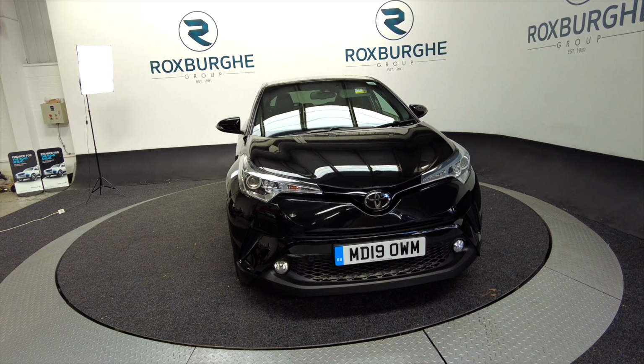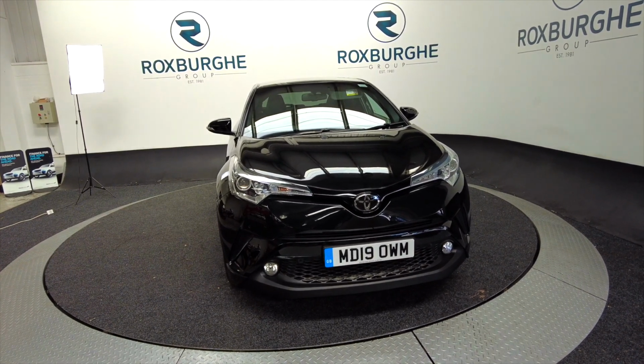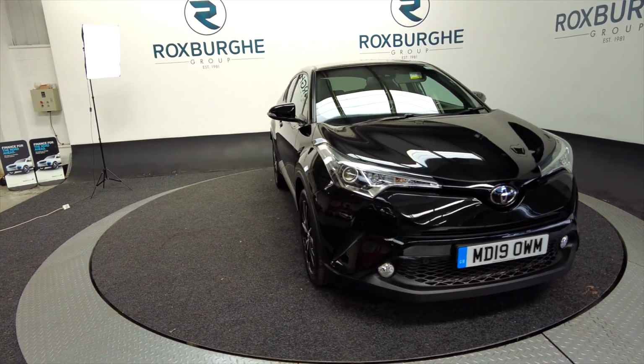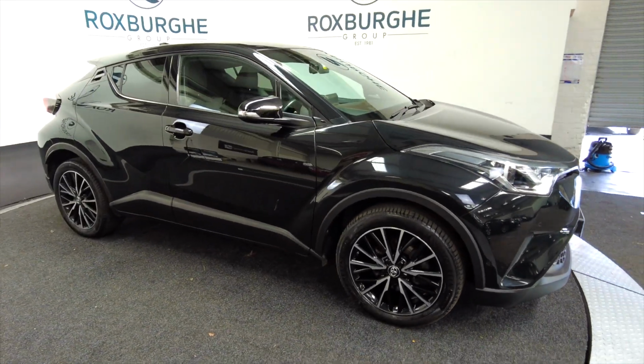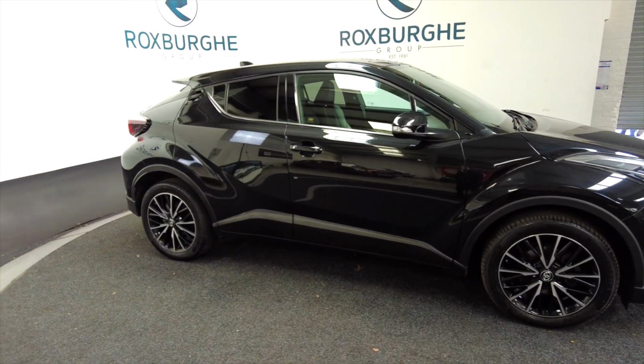Today we're showcasing this Toyota CHR XL in black. It's a 2019 model. Very modern looking car this. As you can see, it's got alloy wheels, it's got parking sensors, it's 5-door.